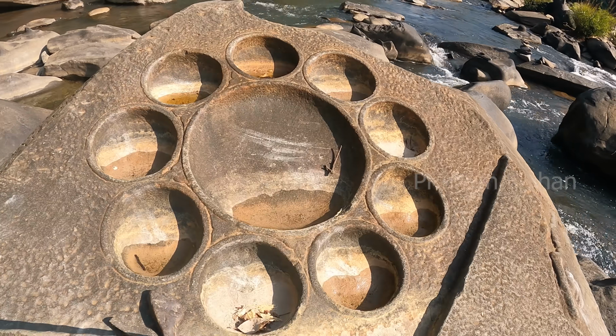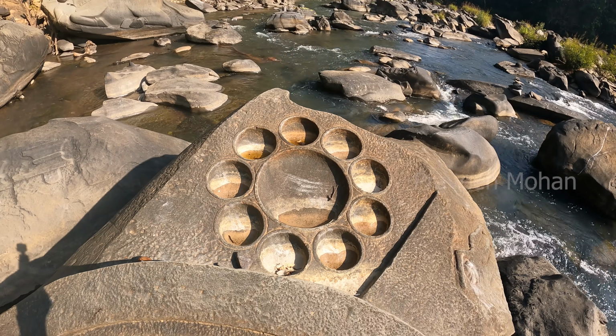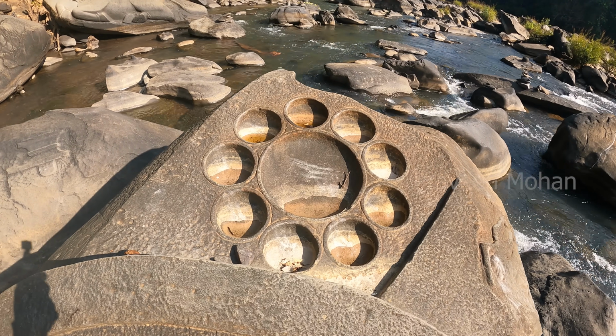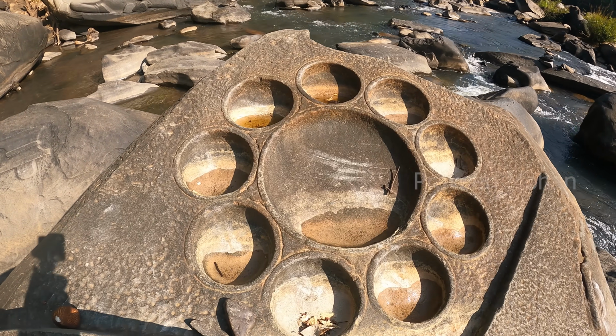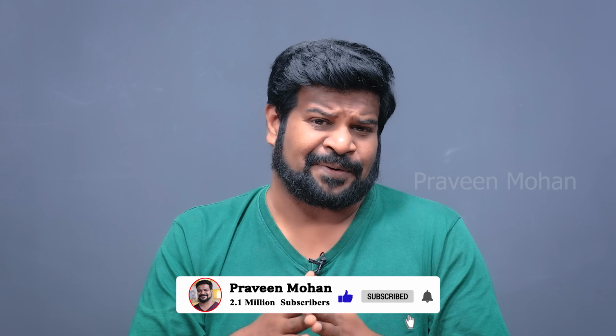Now, forget astronomy for a second. Take a good look at this carving. You should have no doubt they had advanced technology. I mean, look at this. How did they carve these perfect circles? This is definitely not the work of chisel and hammer.